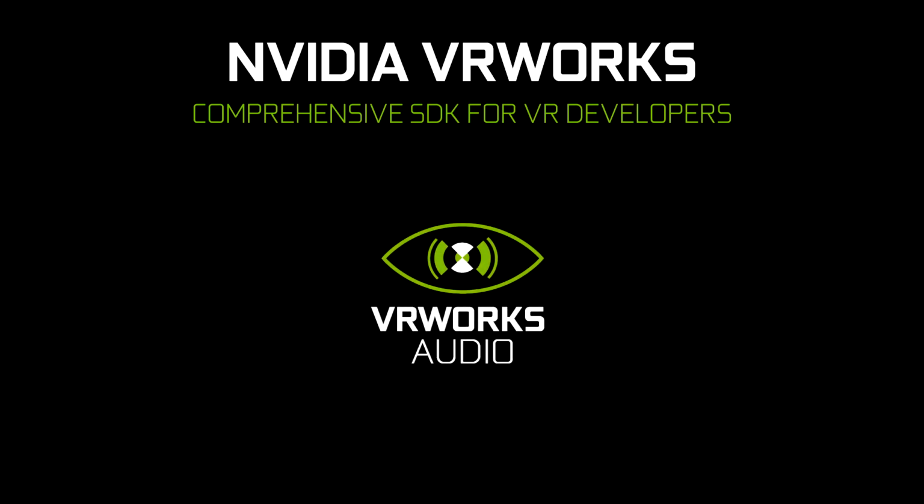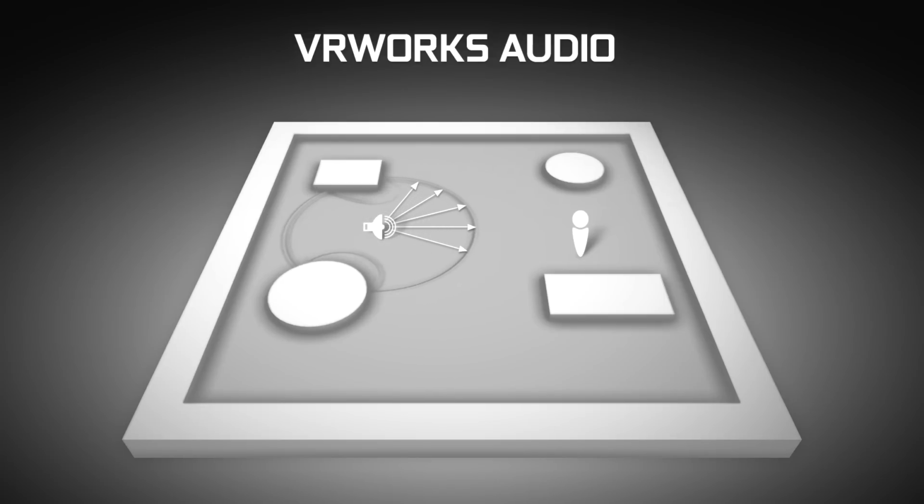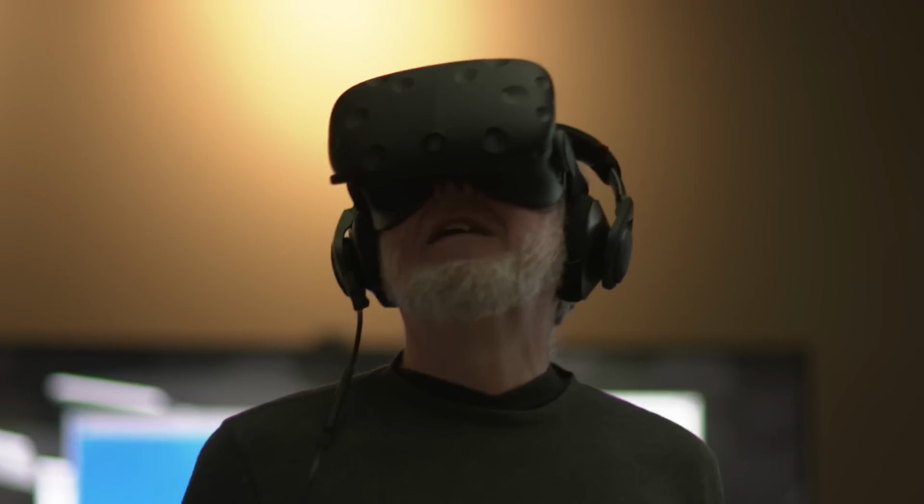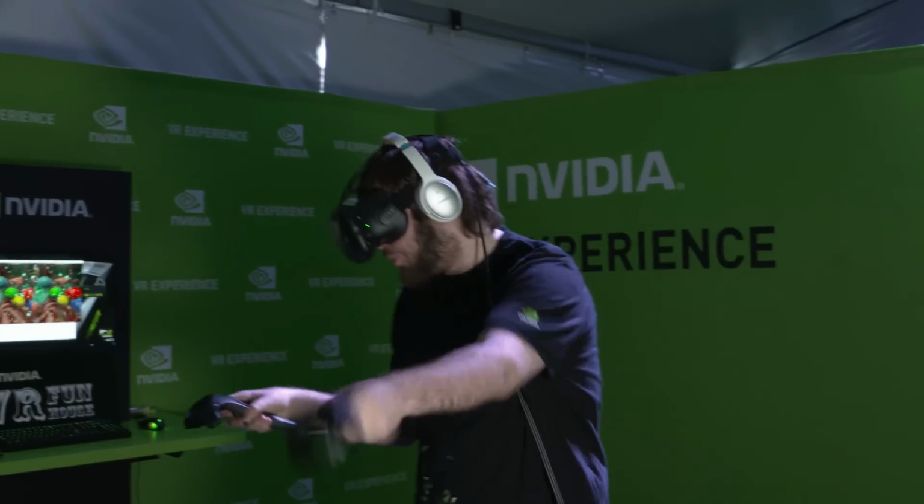Great graphics needs great audio. And for that, we've built VRWorks Audio, a new SDK that allows us to model sound propagation in a virtual environment using ray tracing. Ray tracing traces the path of sound in an environment as it bounces off of walls and gets occluded by objects, so you get very realistic audio that matches the virtual environment. And this delivers a higher quality of audio and better immersion in your VR environment.